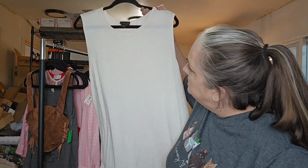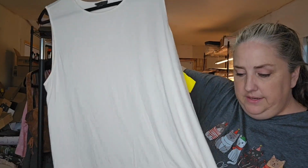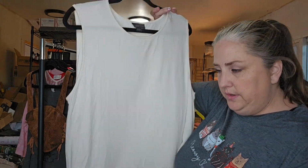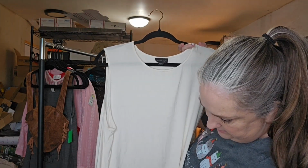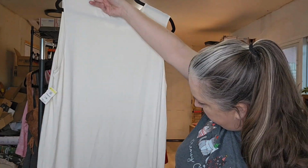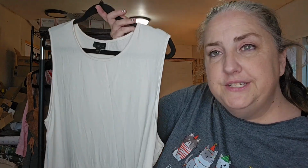The next one is a J. Jill tank, and it's just got some fuzzies on it, but this was also half price. It's this really pretty, flowy, creamy, off-white tunic tank. And I didn't see any stains. I'll have to really give it a good look over, but I just haven't seen anything wrong with it yet. Oh, there's a spot here. Okay, yeah, the back has a couple spots. I'll just give it a wash though, and I'll see if it comes out. But I did only have to pay $2 for this item.